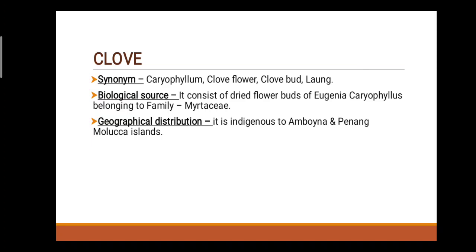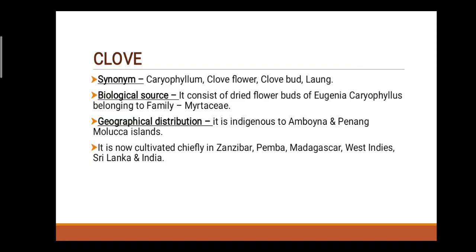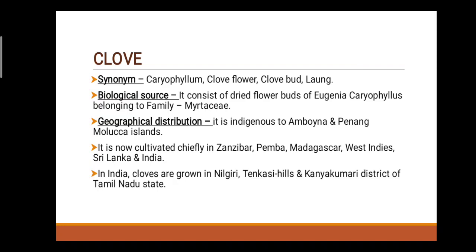Geographical distribution. It is indigenous to Amboina and Penang, Molucca Islands. It is now cultivated chiefly in Zanzibar, Pemba, Madagascar, West Indies, Sri Lanka and India. In India, cloves are grown in Nilgiri, Tenkasi Hills and Kanyakumari districts of Tamil Nadu state. It is also cultivated in Kottayam and Quilon districts of Kerala.